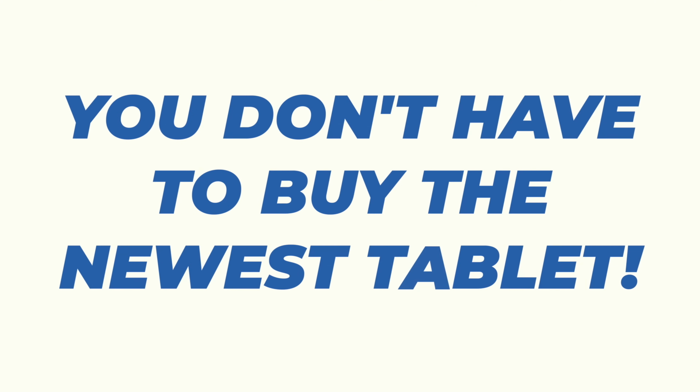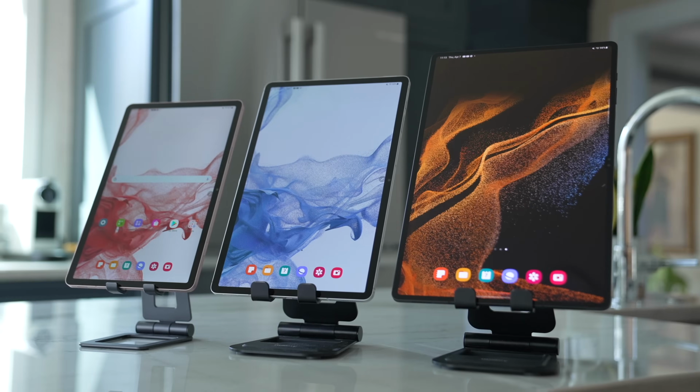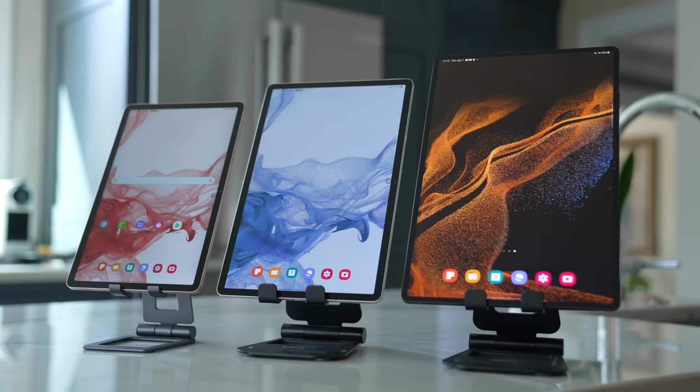Now, another common mistake I see buyers make is thinking that they always need to buy a brand new tablet. Some users want premium features like a high-end display or just a larger display, but they don't necessarily need the latest chip.